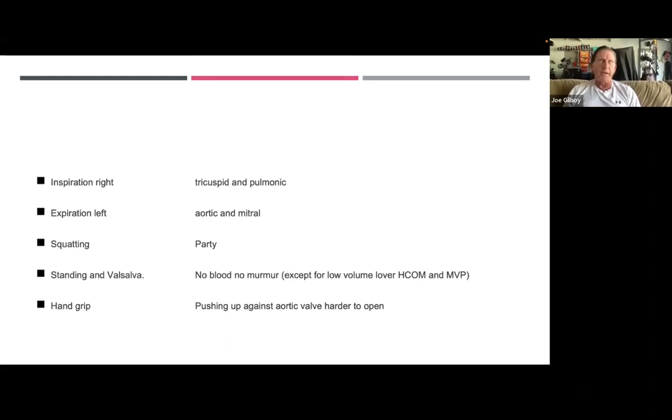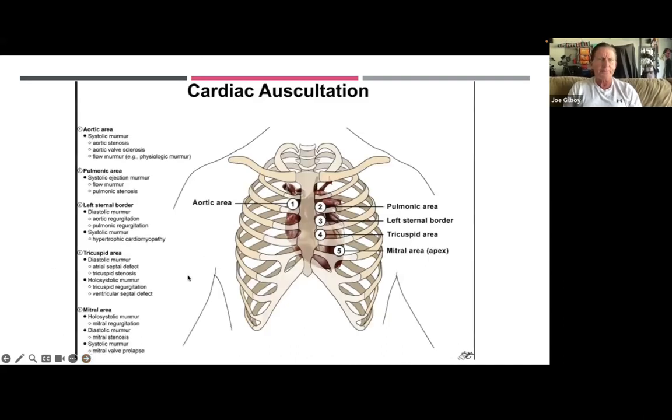Inspiration, expiration. Remember, it's on the right. Inspiration makes it louder, expiration will probably make it go away. And then squatting, it's a party. Does hand grip make it to the pulmonic valve? No, not at all. What does hand grip really challenge? The aortic valve. Now does everybody see this? This is starting to make more sense. Okay, and then my last slide. You see, guys, make your life easy. You only have one murmur on the right. That's just the aortic valve. But now does everybody see where the pulmonic valve is?